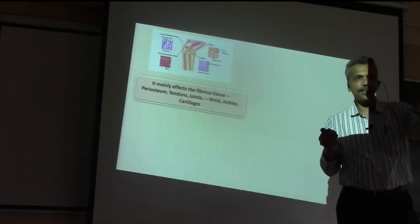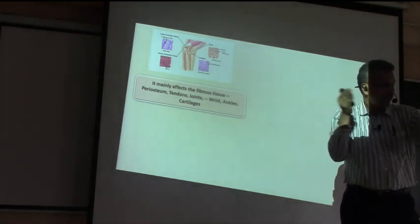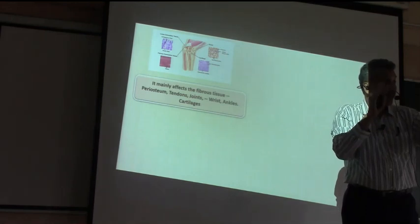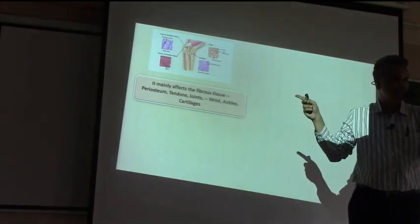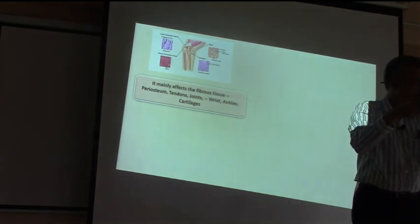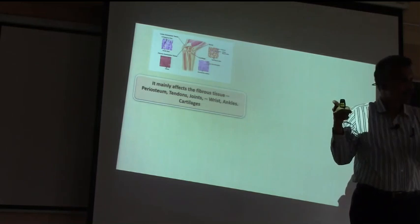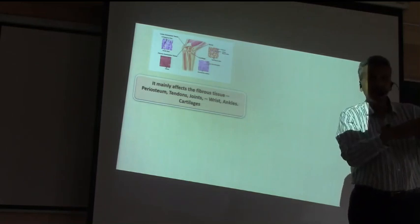Does Ledum act on the periosteum? Please keep Ledum in your mind and try understanding. Ledum has no action on the periosteum. You are getting my point? Ledum is also an injury remedy. This remedy, Ruta, mainly affects the periosteum.